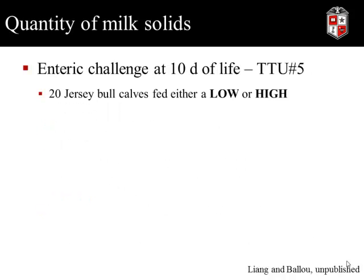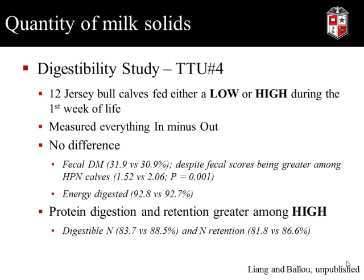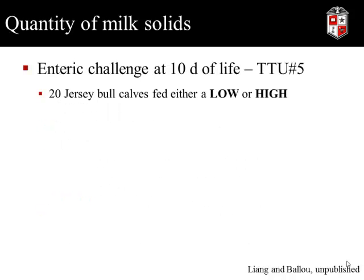So again, regarding digestibility of nutrients in a healthy group of calves, we had no scouring. We had some fecal score 3s. We had no fecal score 4s. In a fairly healthy group of calves, calves can digest the nutrients very well, and possibly better than when fed lower planes of nutrition.